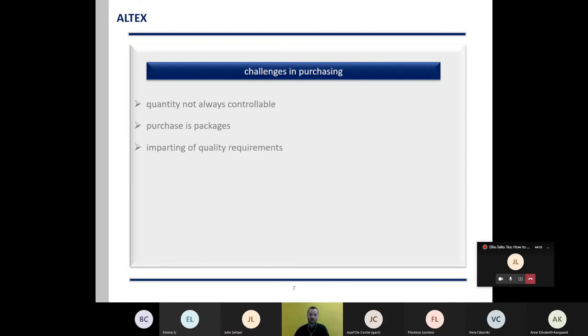Imparting quality requirements is also very difficult, because for them it's waste. To give any quality requirements to them is, of course, difficult. When we say we get white polyester nonwoven and it's not allowed to have any black inside, he says, okay, I will try, but it is waste for them. So this is always difficult.